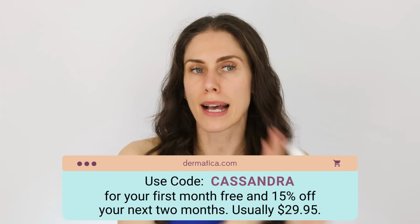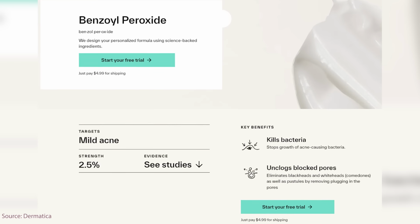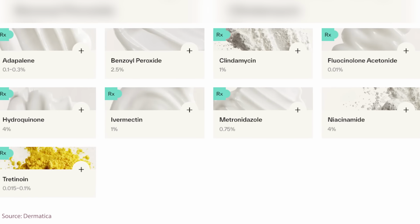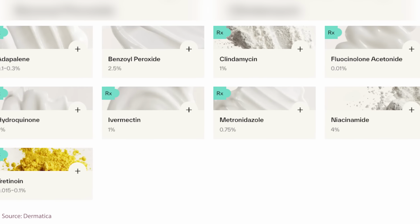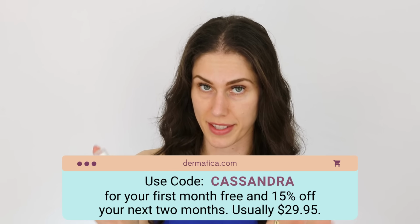And then this is one of my favorites, which is Dermatica. Now, Dermatica is custom blended to each person, so what you get is going to be different for you. Dermatica does offer benzoyl peroxide, but they also offer things like adapalene and tretinoin and clindamycin, which we're going to talk about when it comes to mixing. So this is fantastic as well, and the price here is unbeatable if you're looking for prescription stuff without the fuss.